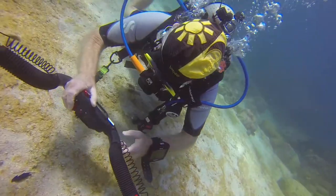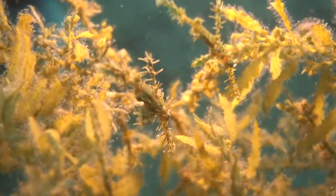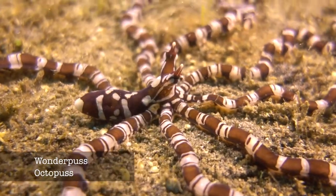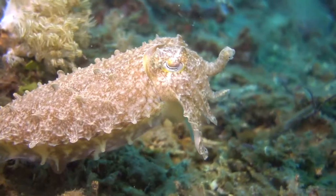In the sandy areas, you'll get the more unusual stuff. So you'll get what they call critters, like ghost pipefishes, frogfishes, flamboyant cuttlefish, lurid octopus, which is kind of rare, but they're there. Different kinds of octopi, like mimic octopuses and wonderpus.